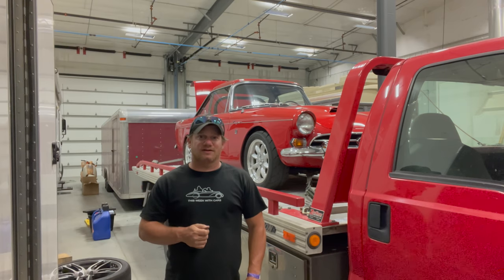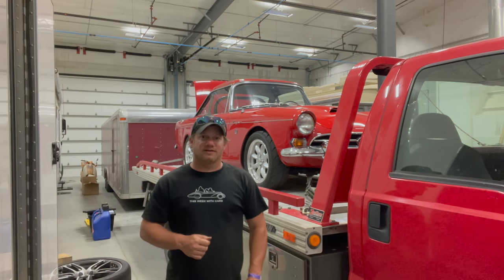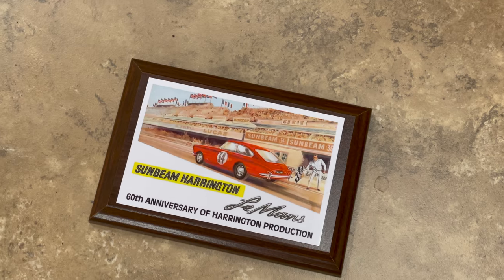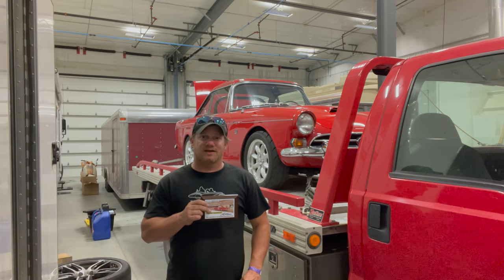I did not win anything at the Concours. I showed two cars, my Tiger and my Harrington. And neither of those cars were an award winner in their class. Not a surprise to me. But all of the owners that brought their Harrington to the show went home with one of these plaques. It has a Sunbeam Harrington Le Mans on it. It's based on one of the original advertisements that Sunbeam had made.